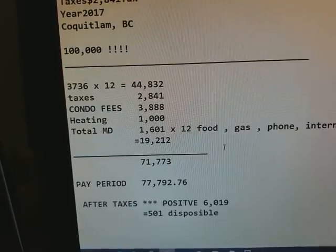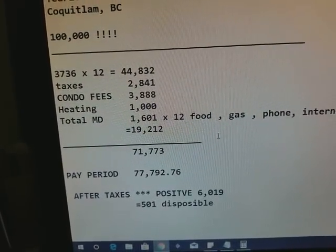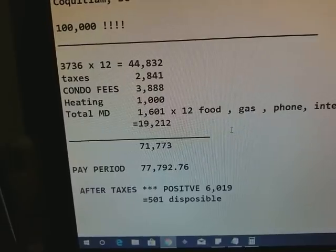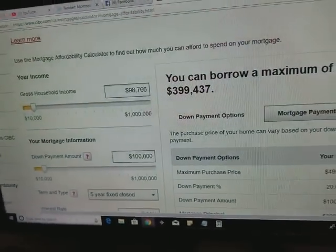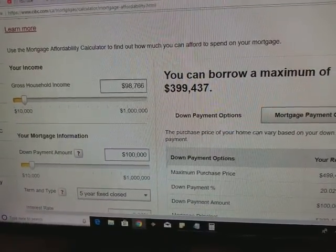$71,773 a year in expenses. You're making $77,792.76. You are positive $6,019 a year, $501 a month disposable income. Doesn't look too bad, right? But here's the problem. That's by putting $100,000 down, and the average couple in the city of Vancouver has $21,000 on average to put down.